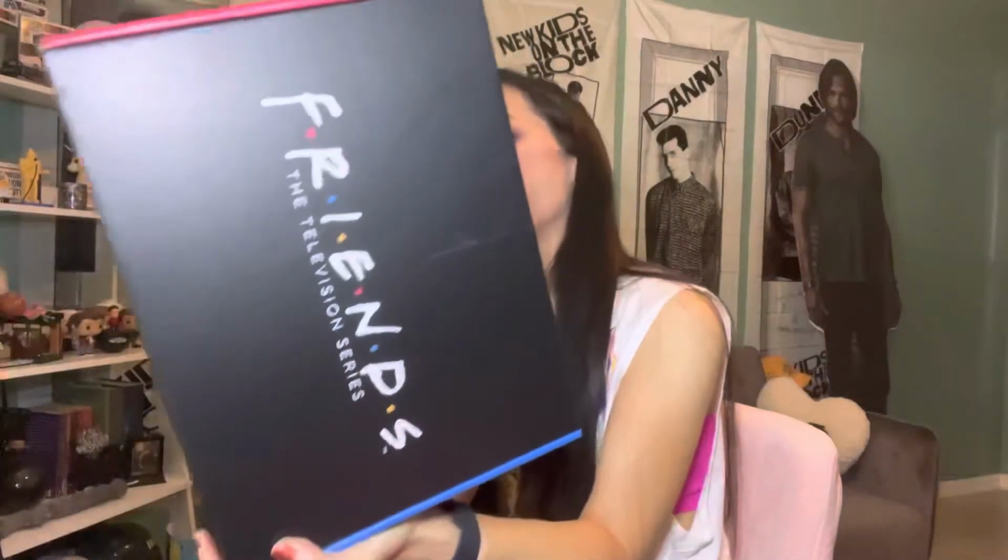To the Friends box. Again, the Friends box is usually pretty low key on the outside. There's not usually any kind of decoration or anything. It's very simple. It says, how you doing? I know this started out going by season, and then kind of lost track of what the themes were. So let's open this up.